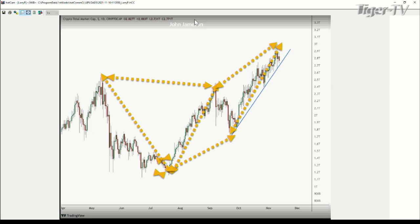And with what he was watching, and he looks at so many different things, he said there was a strong probability of seeing a good correction in the cryptocurrencies, and so far they're down 10% in 2 days. Now, that's not a small amount when you're talking about $3 trillion. That's more than you could go out and eat a couple nights a week with that kind of money. So that's the main thing that you want to remember of what you're doing.